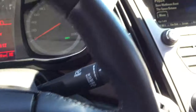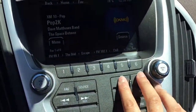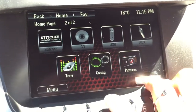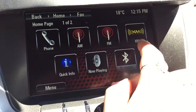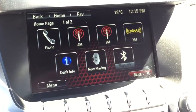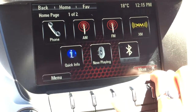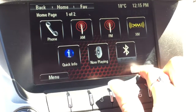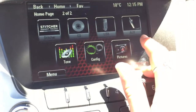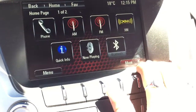And now we're just going to take a look at the center dashboard right here. We've got the stereo system and the touch screen. So we're going to take a look at all the features on here. So we have our AM, FM, and Sirius XM radio. We got our phone hookup, so you can place calls hands-free. Got the Bluetooth settings, so you can stream your audio through the speakers with Bluetooth. If we go along to this side, we've got the CD options, USB and audio auxiliary ports as well as Stitcher radio, and then we've got all the settings just down here.